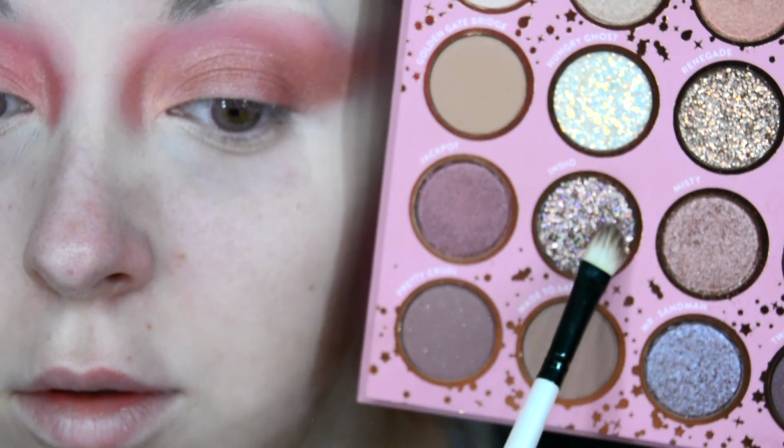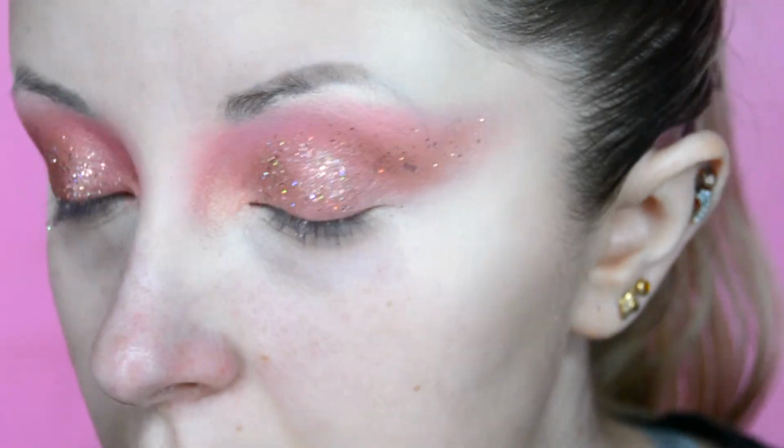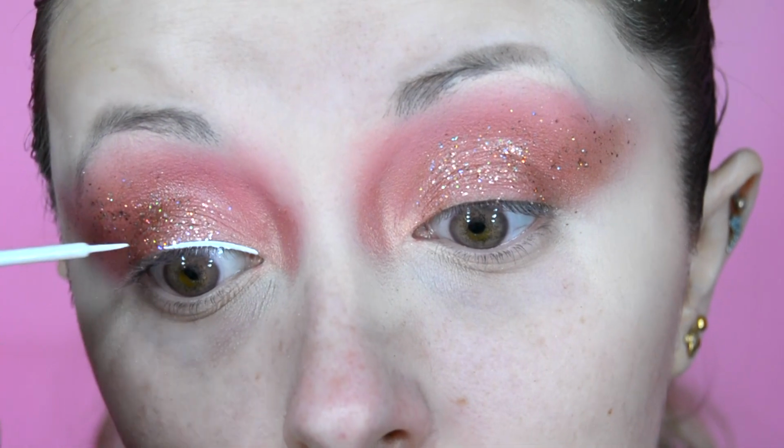To really make this sparkle, I use the glitter called Indigo, and I start to loosely place this all over my lid, in my crease, and just all over the eye area so far. I also place it quite sparingly into the wing as well. I don't want it to be really chunky glitter. I want it to look really fairy and angel-like.